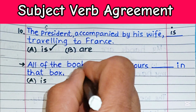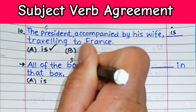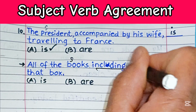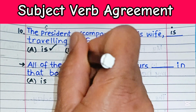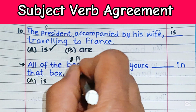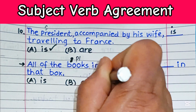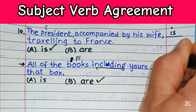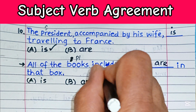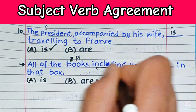All of the books, including yours. So all of the books over here, the subject is books. The word including is not going to change the number. All of the books are plural. All of the books including yours is or are in that box. The option is going to be are, because the books are going to be plural. It will remain plural if we add including and then we add yours. All of the books including yours are in that box.